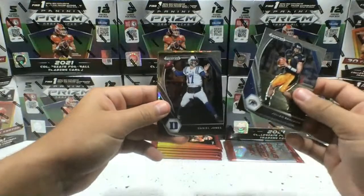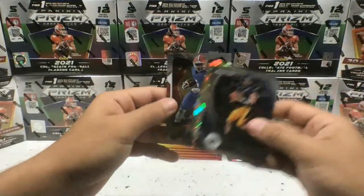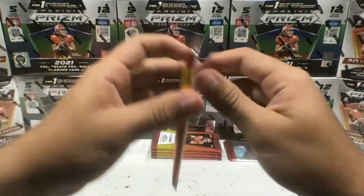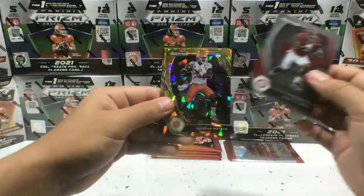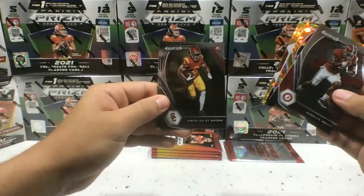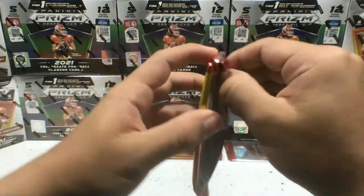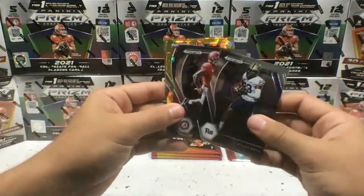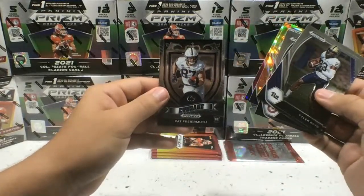Julian Edelman, Daniel Jones, Gold Ice, Darren Waller, rookie Gold Ice, Patrick Surtain, rookie All-Americans, Kadarius Toney. Derrick Henry, Gold Ice, Deshaun Watson, rookie Gold Ice, All-Americans, Greg Rousseau, rookie Amon-Ra St. Brown, and rookie Nick Bolton. Tyler Boyd, Josh Jacobs, Gold Ice, T. Higgins, rookie Gold Ice, Caleb Farley, and Crusade rookie Pat Freiermuth.